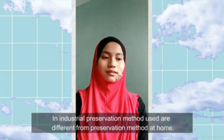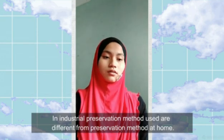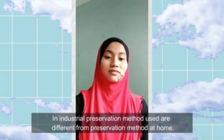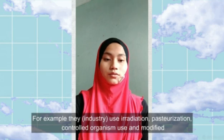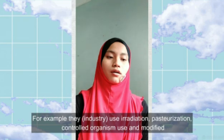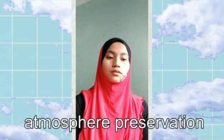In industry, the preservation methods used are different from preservation methods at home. For example, they use irradiation, pasteurization, control organism use, and modified atmosphere preservation.